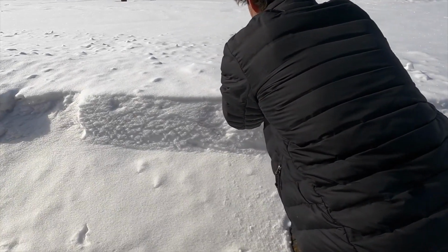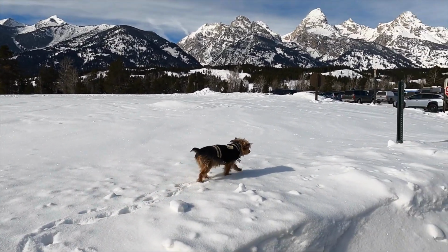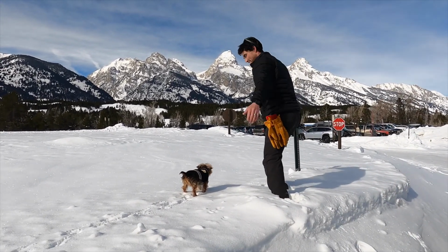Boo Boo was nice and toasty in the car. It is warm in there. His body is hot. He's at the Grand Tetons. Spencer, where are you? The Tetons! Yay!